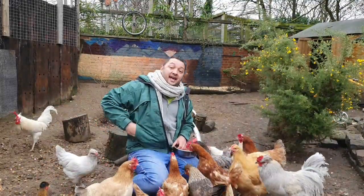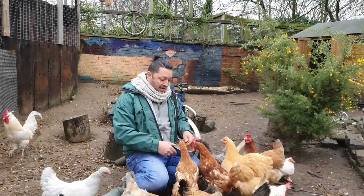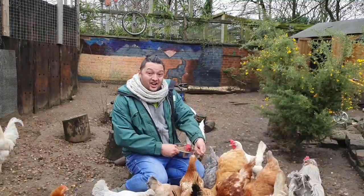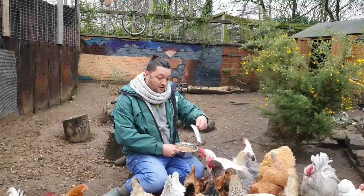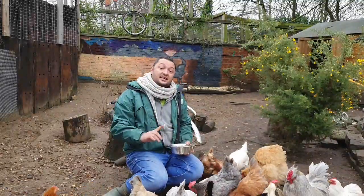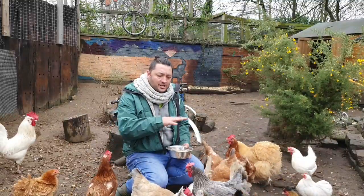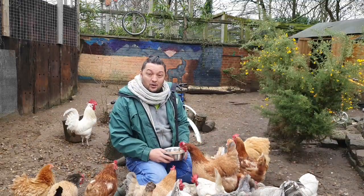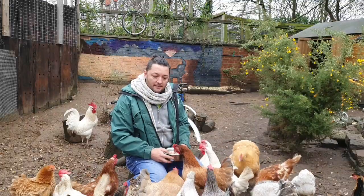Or if the chicken becomes a hen, a female, she'll then start laying eggs. And if she's with a male, she might have chicks of her own. And that's their life cycle until they get to around 10 years old. It depends on the different breeds, but around 10 years old is how long chickens will live for. Some a little shorter, some a little bit longer.